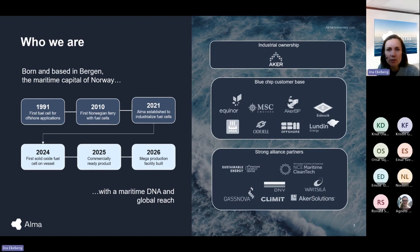And I also want to mention our alliance partners, because we really appreciate the close collaboration we have with the clusters and partners in the region. I can mention particularly Sustainable Energy Catapult Center, which have the energy house at Stord. Alma is one of the 4 partners in this energy house, which is a test center set up to test different types of clean technologies. And this is where we will test our fuel cell systems.